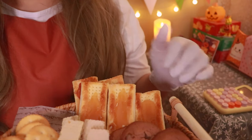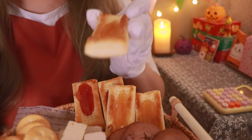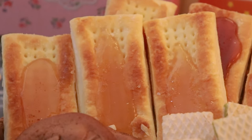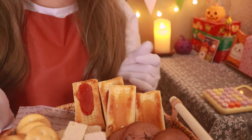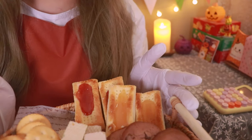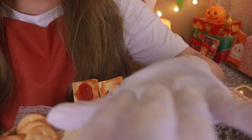And now, the apple jam cookie. Which of the two tastes better? Oh yeah, strawberry jam. Okay. And I'll wipe the area around your mouth.